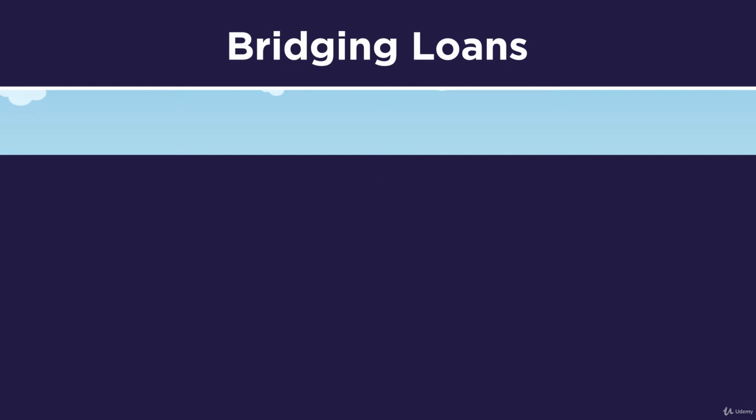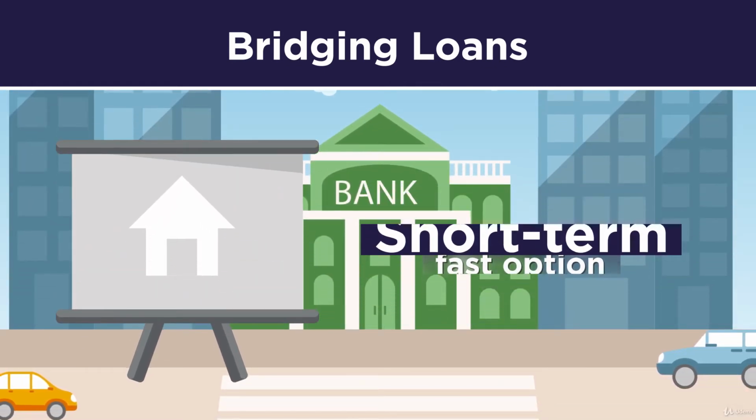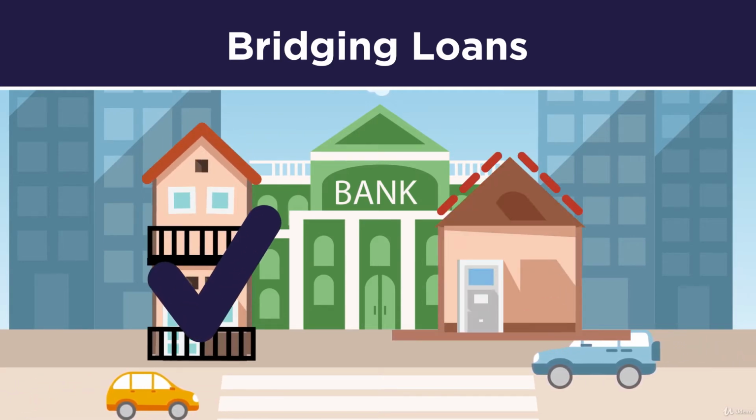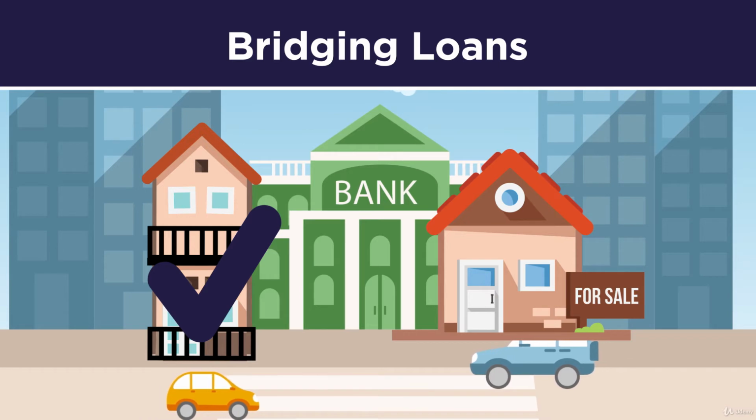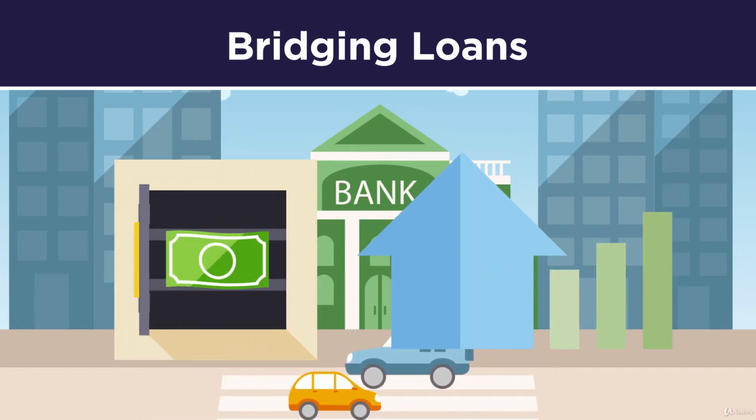Bridging loans are a short-term and fast option to finance the purchase of a property. Bridging loans are designed to help people complete the purchase of a property before selling their existing home by offering them short-term access to money at a high rate of interest.